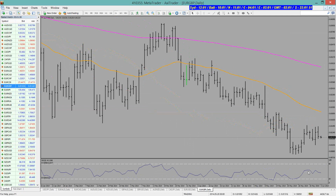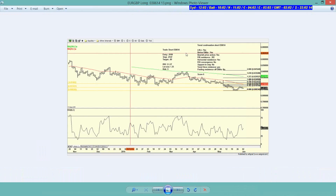The momentum is in the right area, but there's no real horizontal resistance there, and it's partway through phase 2. So I would not suggest looking at that. If you were trading the phase 2, you would have been getting out here for a minor profit and been happy with that. But I don't think this is a very strong entry, and I wouldn't be risking that much from an entry like that.